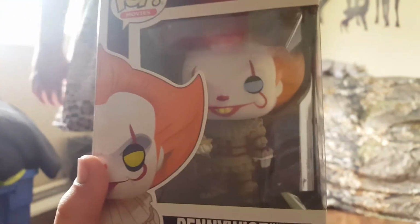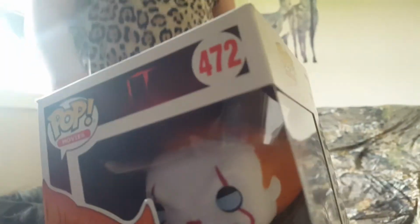Pennywise. Pennywise gonna get ya. Okay, this is the newer Pennywise. He has Georgie's boat, named SS Georgie, number 472. Hold on, guys, we'll be right back.